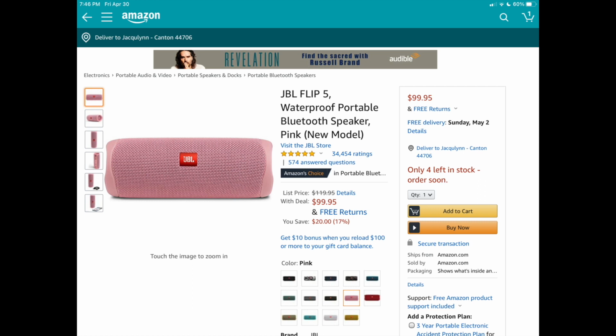It comes in a bunch of different colors, so if $100 is something that you're able to spend, then I would highly suggest this. It just comes in a bunch of different fun colors. There's red, yellow, white, blue, green. Just literally every color you can think of.